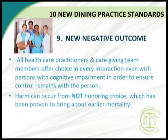Standard number 9, the new negative outcome. All healthcare practitioners and caregiving team members offer choice in every interaction, even with persons with cognitive impairment, in order to ensure control remains with the person. Harm can occur from not honoring choice, which has been proven to bring about earlier mortality.